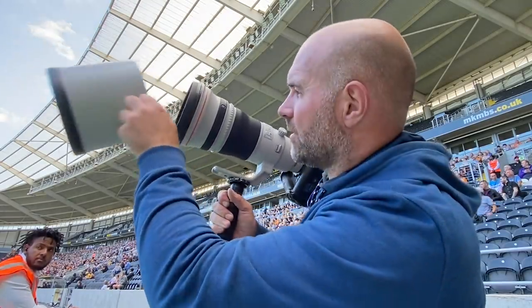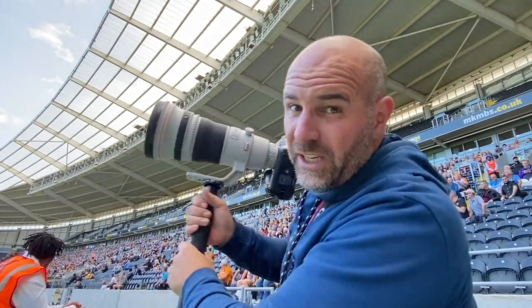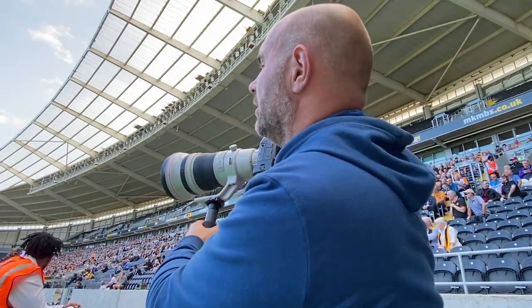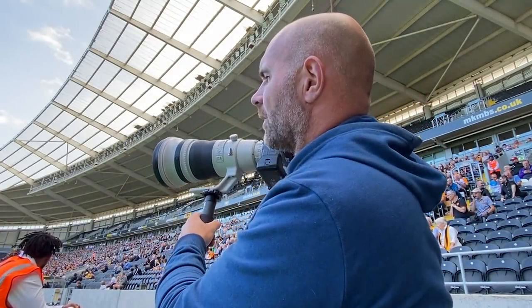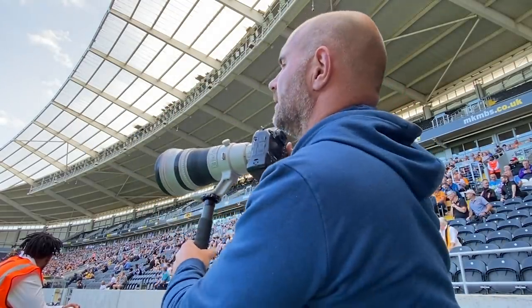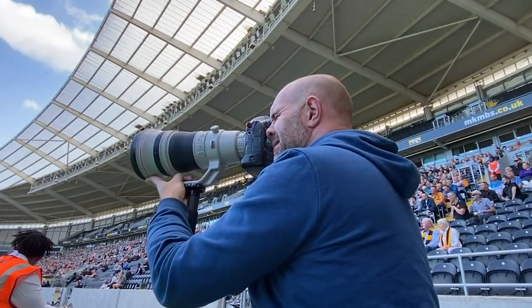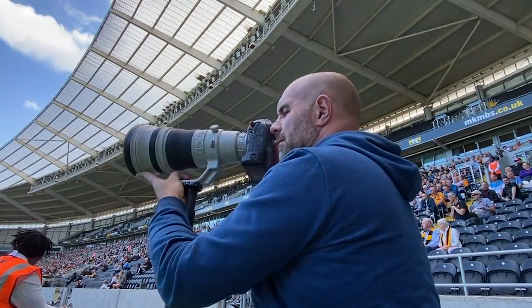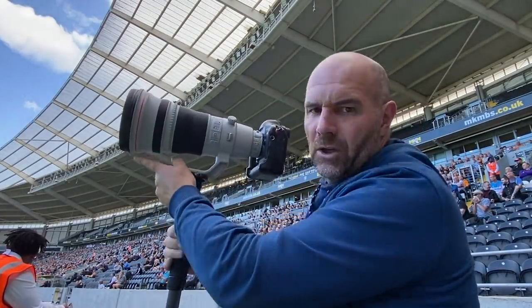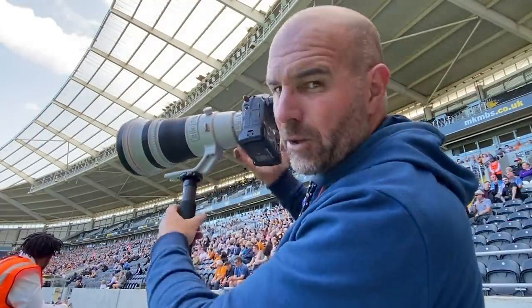Got play up the other end. It's always courteous to take your hood off if you've got guys to your left, which I have. The less you can get in the way of other snappers, the better. Just while I've got a minute, just going to send a few images of the managers now that play's calmed down a bit.